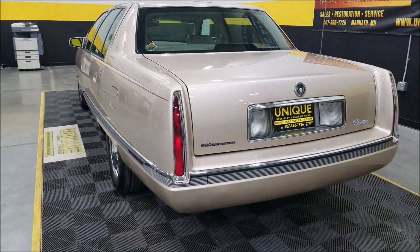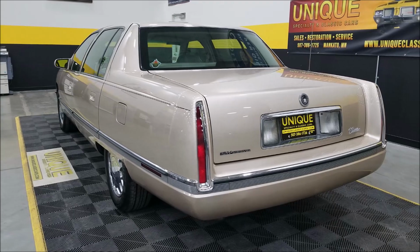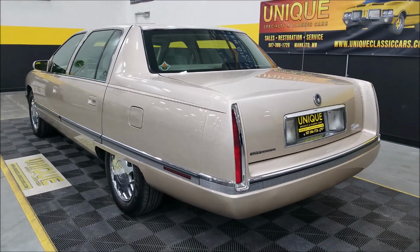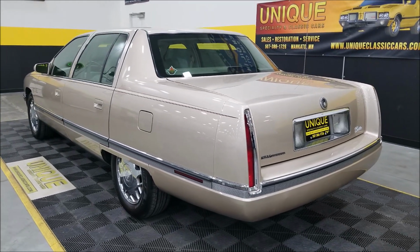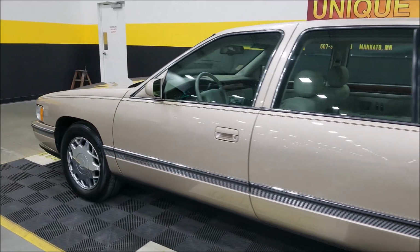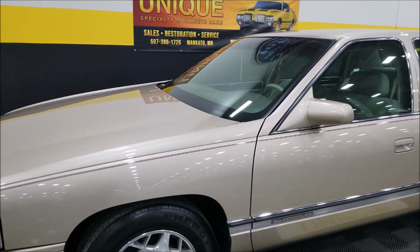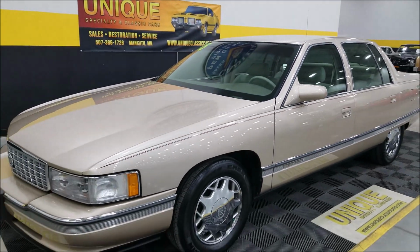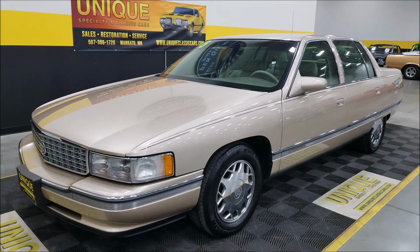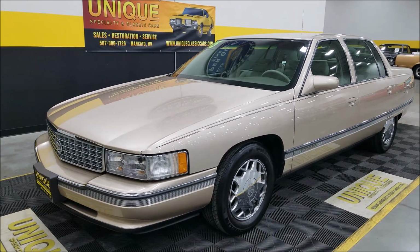Slip around to the back. Just what you'd expect a low mile Cadillac to sound like. Nice, smooth, and quiet. A lot of miles left in this one. All right, I'm going to pause this a second. I want to show you the engine bay. I do have the climate on, so you may hear the compressor kick on and off. And once again, AC does blow cold. But let's pause this a second, pop that hood, and let's check out the engine bay.